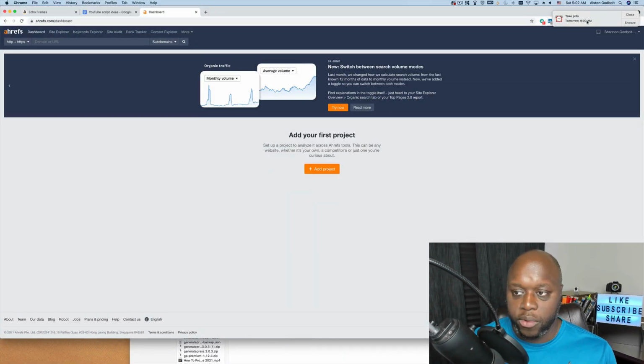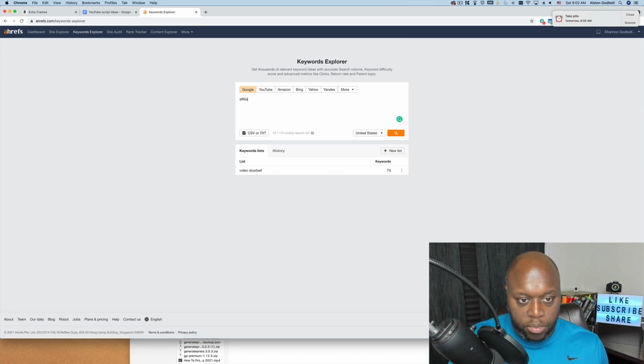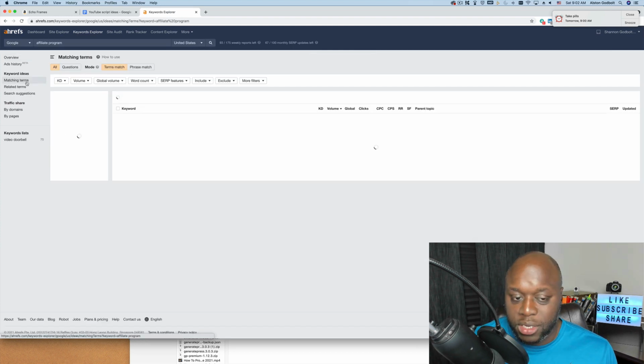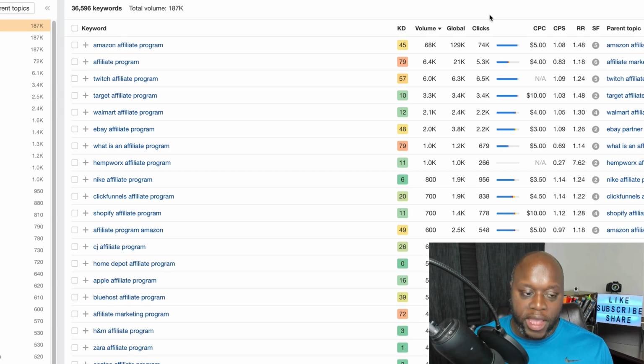For example, if I jump over to my computer, I'm going to go to Ahrefs, which is a paid tool that you can use to help you with keyword research, to help you see and spy on other websites. What we can do is we can go over to Keywords Explorer and we can just type in affiliate program. And one of the questions that I answer a lot in Facebook groups and all over the place is, how do I find an affiliate program? That's actually really easy. And just about every industry and category has an affiliate program.